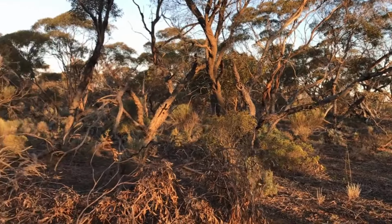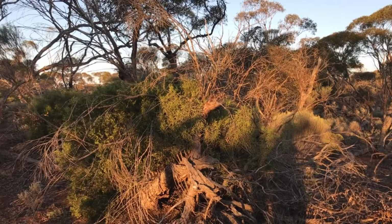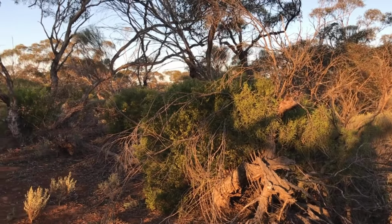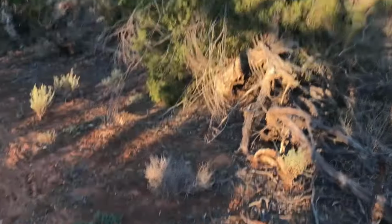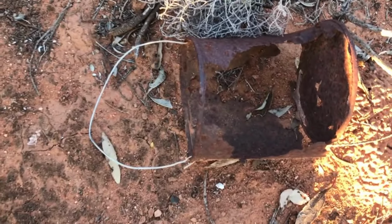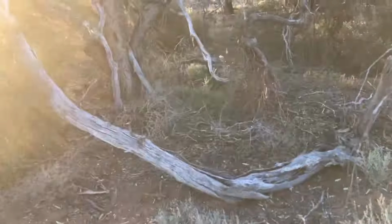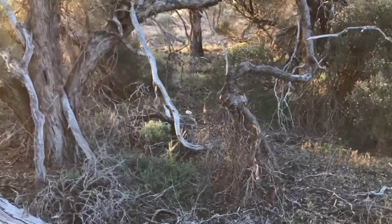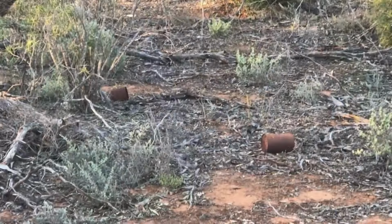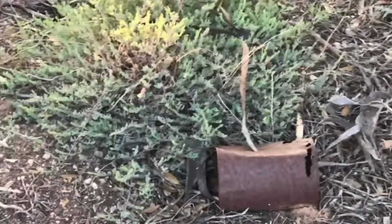Made camp for the night, about halfway between Ceduna and Penong. Wandering through the bush and somebody's had a little billy can here. A long time ago, rusted out. A few tin cans laying around the place. Looks like an old coffee bottle over there. A couple more tins. Looks like somebody must have camped up here for a little while.